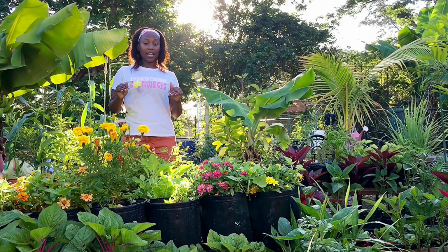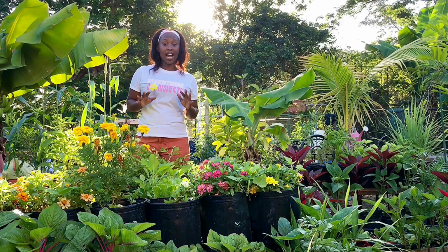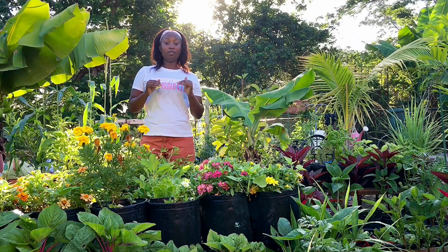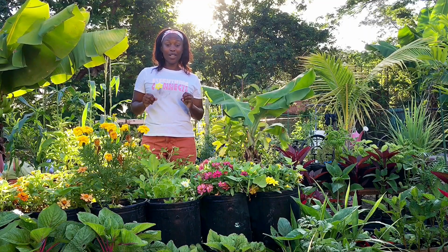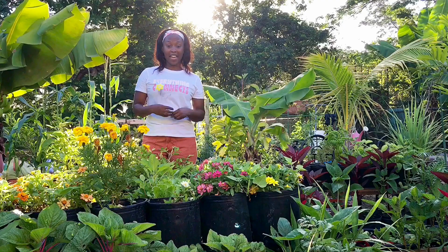First of all, let's get rid of the notion that you can completely get rid of pests in your garden. It is inevitable that you will have pests in your gardens. It doesn't matter the magnitude of your garden. Once you have a little space growing in, the ecosystem will come into full effect.